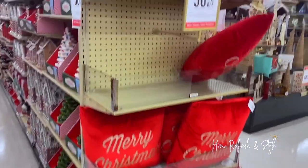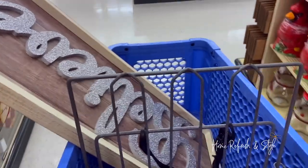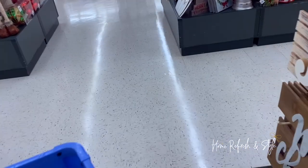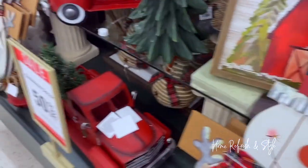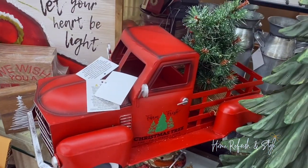You got to make sure you go throughout the whole entire store so you don't miss anything, because they have them on end caps. They have them on the other end of the store. They have them everywhere. So I'm betting there's more over here. Let's see what we got going on. Yep, more end caps. And I am loving this. Absolutely loving this. Look at this. Have yourself a merry little Christmas.